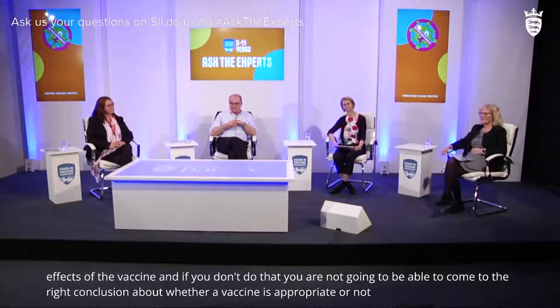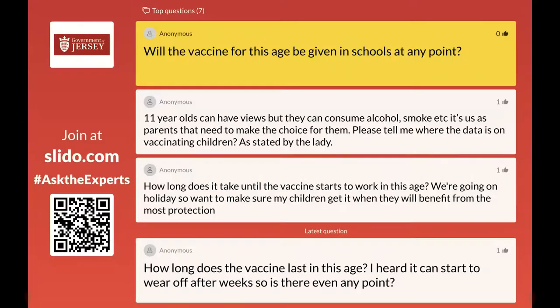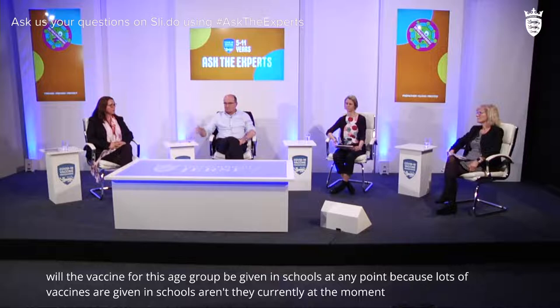Right. Now, this might be one for you, Emma. Will the vaccine for this age group be given in schools at any point? Because lots of vaccines are given in schools, aren't they? Yeah, so currently at the moment, there's no immediate plans to deliver this COVID vaccination to this age group in schools. But in the background at the vaccination centre, we're continuously monitoring the footfall that's coming through the centre and looking at ways that make the vaccine most accessible for individuals to be vaccinated. So we're continuously looking at different ways and which could be better for individuals.